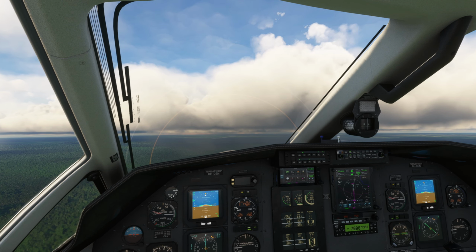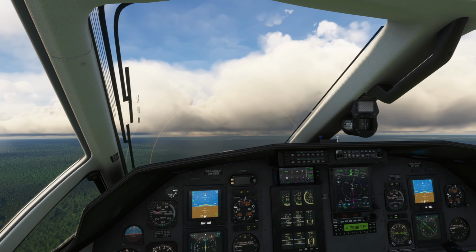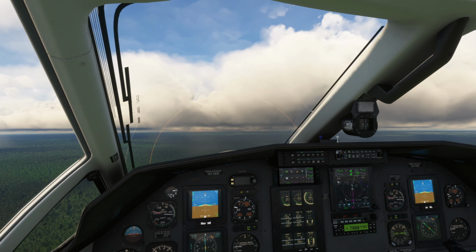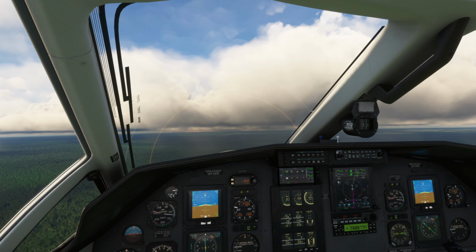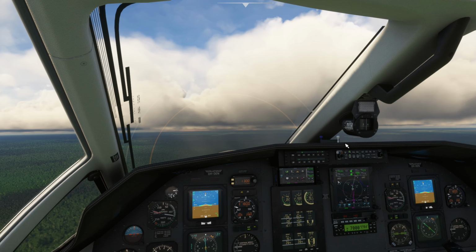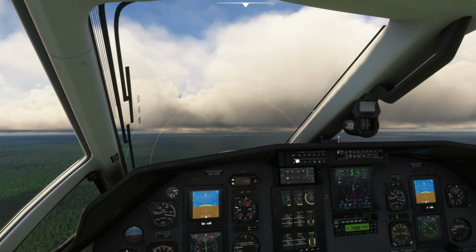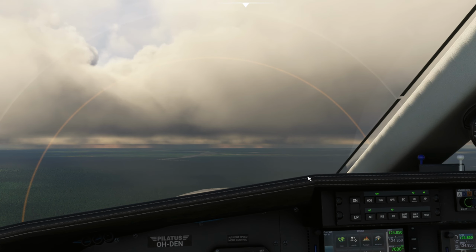But we don't really have coupled VNAV here. It's more so just advisory VNAV, so it kind of tells you when you're supposed to descend, but you still control the rate of descent. So it's not accurate. So I guess me saying that I nailed it was me being a little overly excited about it.